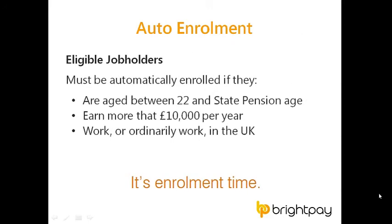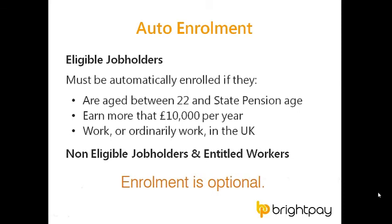What AE actually means for an employer is that from their staging date, or from the deferred date if they're using postponement, all eligible job holders must be automatically enrolled. Eligible job holders are those who are between the age of 22 and state pension age, earn more than £10,000 per year, and work or ordinarily work in the UK. Eligible job holders can opt out after being enrolled. All other employees are either non-eligible job holders or entitled workers, and they can choose to join the workplace pension scheme. So in summary, AE is something that is optional for the employee, but mandatory for the employer.